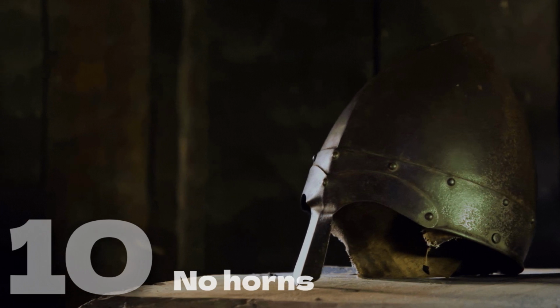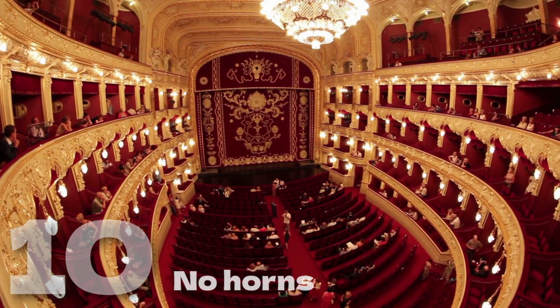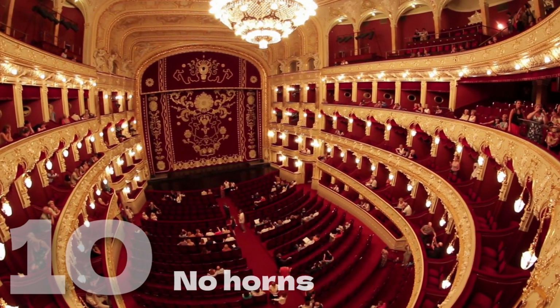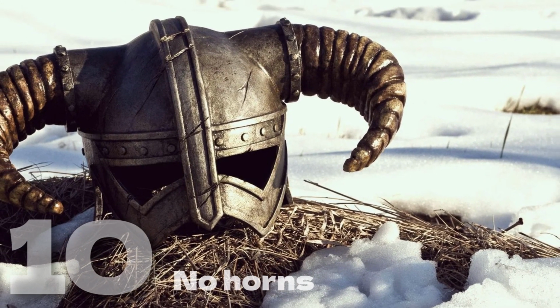The image of Vikings with horned helmets emerged in the 19th century, inspired by Norse mythology and the Viking Age. It gained widespread popularity in 1876 with the premiere of Wagner's opera Der Ring der Nibelungen and was further popularized by Scandinavian artists. However, there is no historical evidence to suggest that Vikings wore helmet horns.